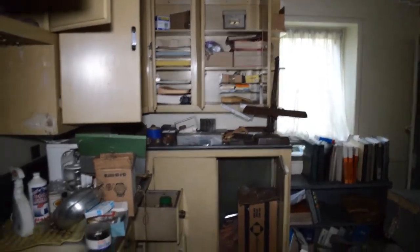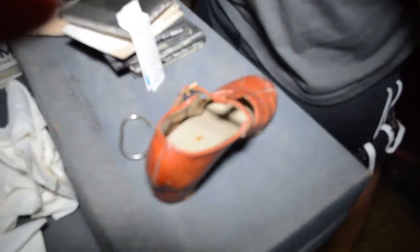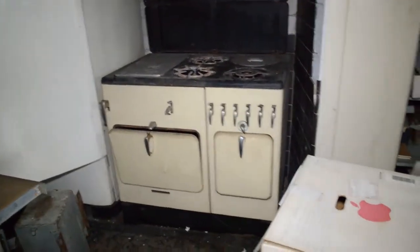Oh my god, is this like a mini fridge? So much stuff here. Look at the shoe. It's just creepy. Can you put the light here? Oh, why is this fridge cold? What? Oh, there's an ice cube rack. That's so cool. Rope for tying up little girls. Anyway. Oh, that's weird.